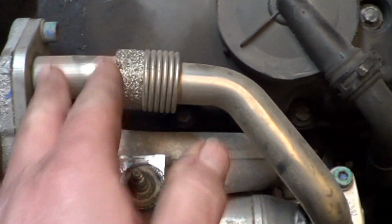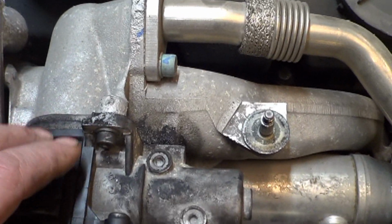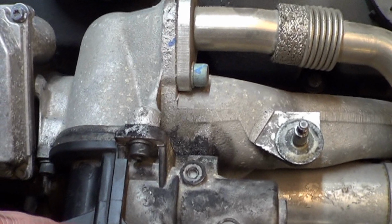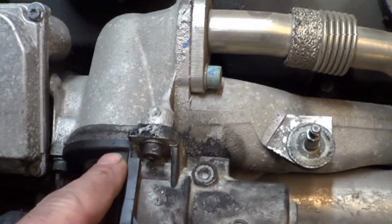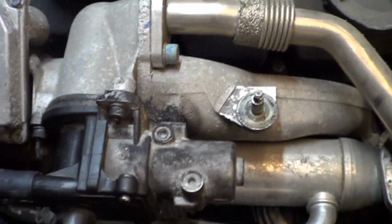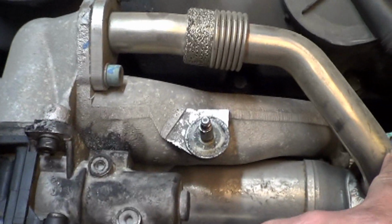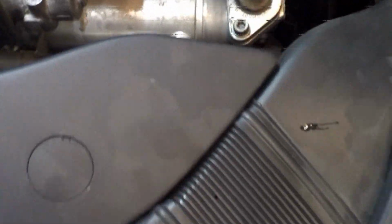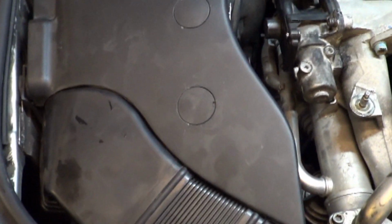It'd be real easy to pull this pipe and inspect to see if it was blocked or not, but once again, during the output test, the tone of the engine changed, and so that indicates that exhaust gas is flowing into the intake while the computer was commanding it on. So at this point, I really think that this is working. The tube is okay, and I'm starting to look at the mass airflow sensor. Mass airflow sensor is definitely over-reporting.